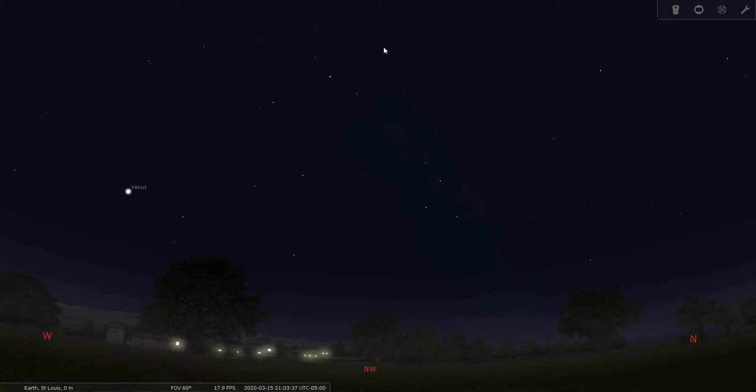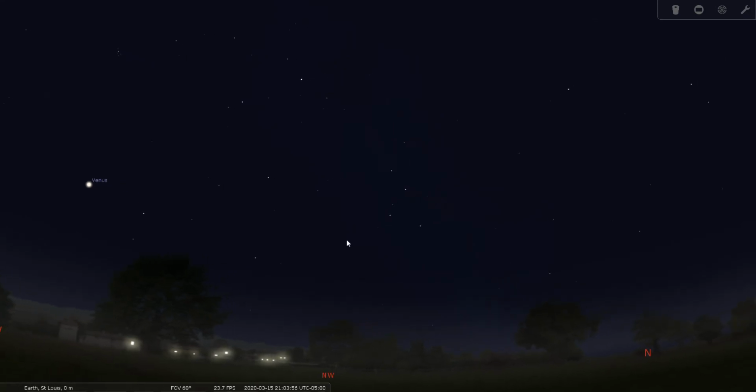So we have our Stellarium software set tonight for March the 15th at 9 p.m., and we have it set up for moderate suburban light pollution. We are looking northwest, so let's get you oriented with the sky here so I can help you find Auriga.